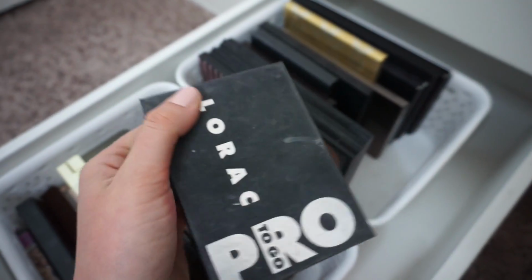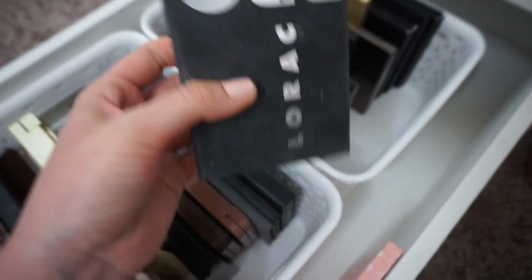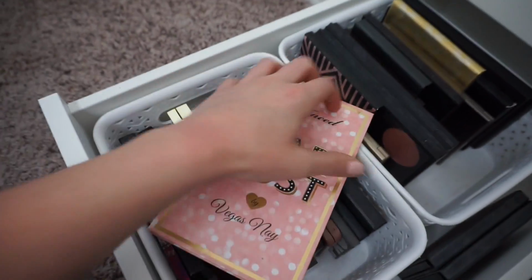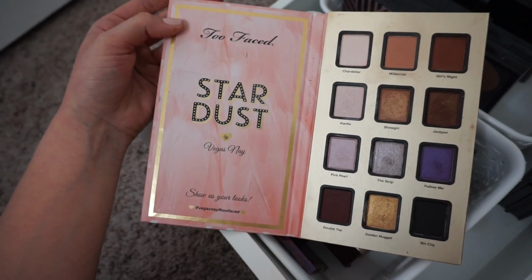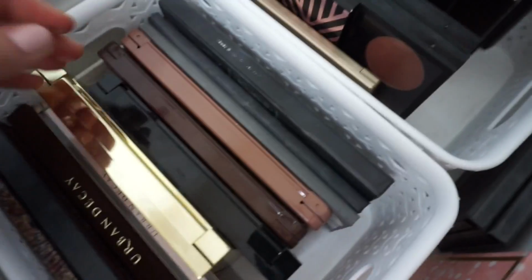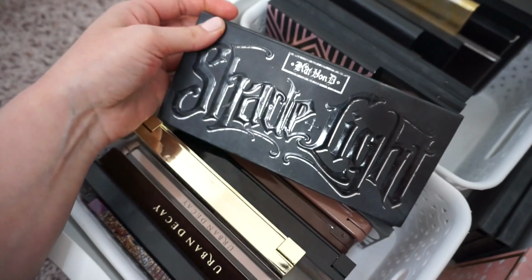And then on the sides here, I have the Lorac Pro To Go palette. It's really nice. It has some bronzers, blushes, and eyeshadows. And then I have this Too Faced Stardust palette by Vegas Nay. Really pretty. It's got gorgeous colors in it. I want to say I did a video on this. So pretty. And then I have the Kat Von D Shade Light palette.